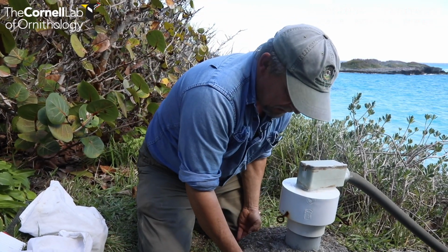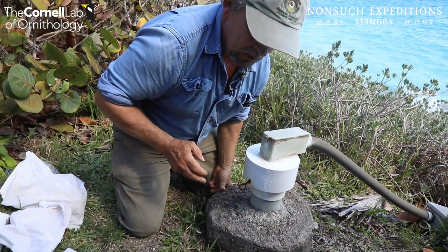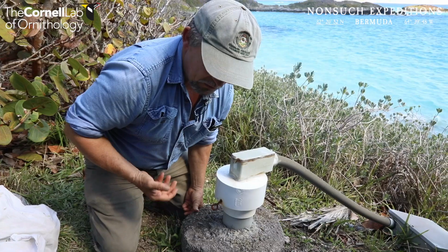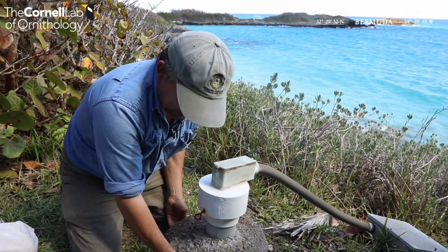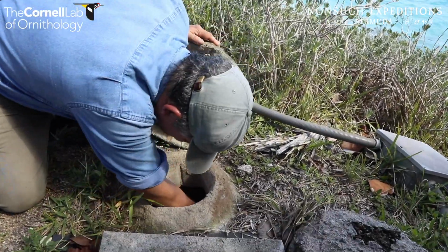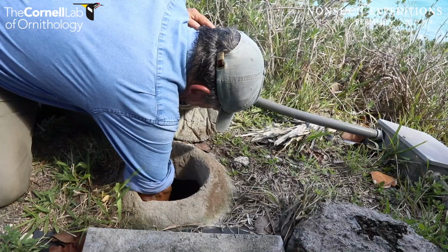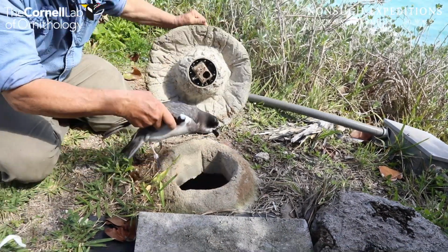But anyway, we're going to take the lid off. I'm going to take the adult out so I can weigh and measure it and see who it is. I think it's the male bird, and then I'll take the chick out. We also have to clean the camera lens. So here we go. Oh, aren't you beautiful? So here's the adult first.